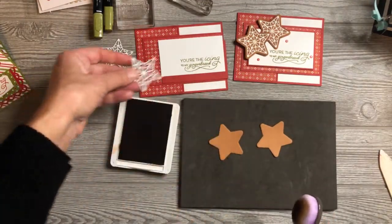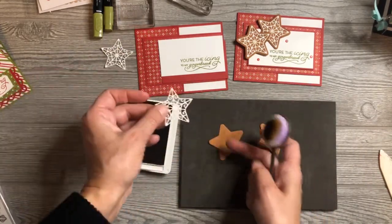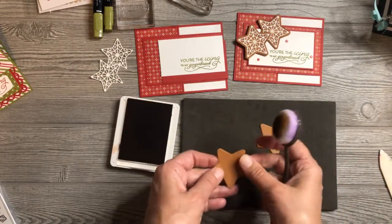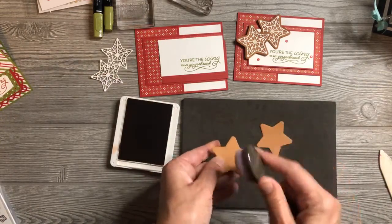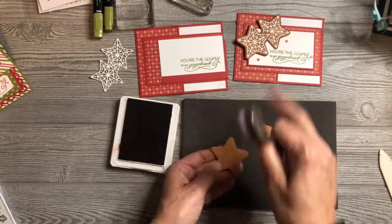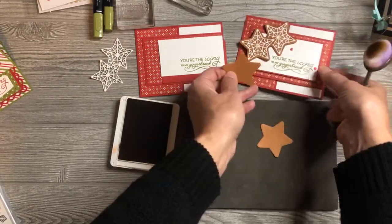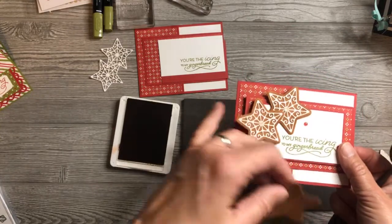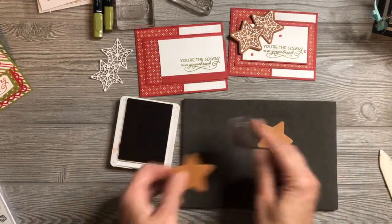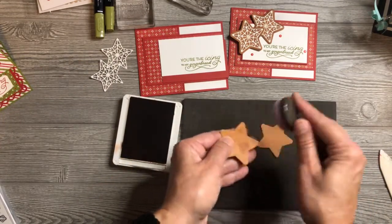The reason that's important is because I used adhesive strips on the back of these, making them stickers. If this is still wet from the ink, they won't stick right away. I am not worried about blotches or anything using the blending brush on these cookies because I am putting the frosting over and I want these to kind of have depth. Can you see the difference in the color of that cookie versus the color of this cookie? I'm using tone on tone. This is cinnamon cider.